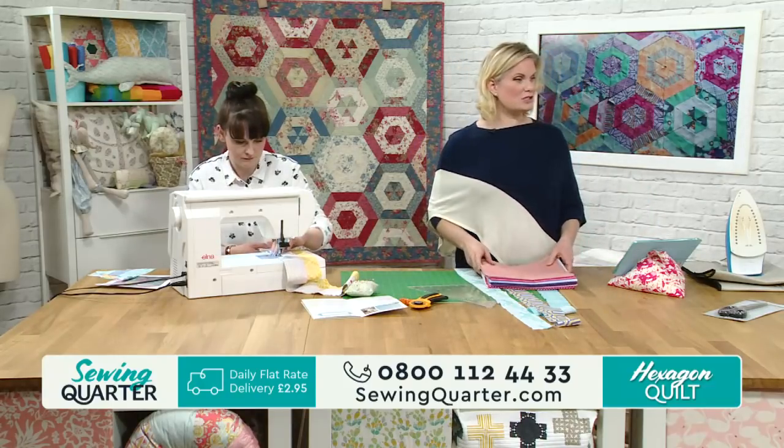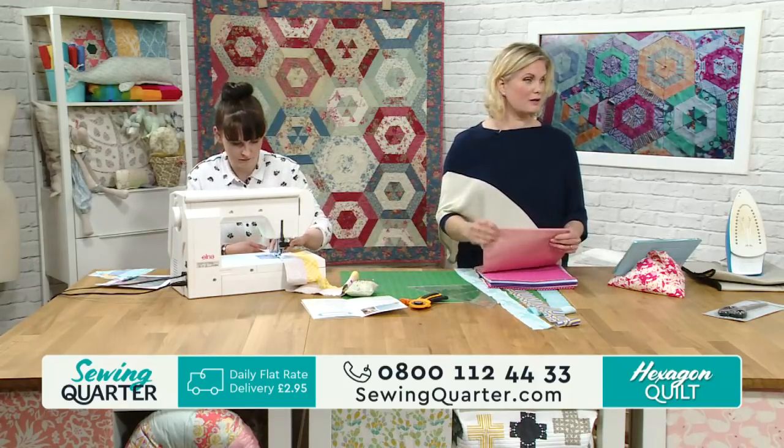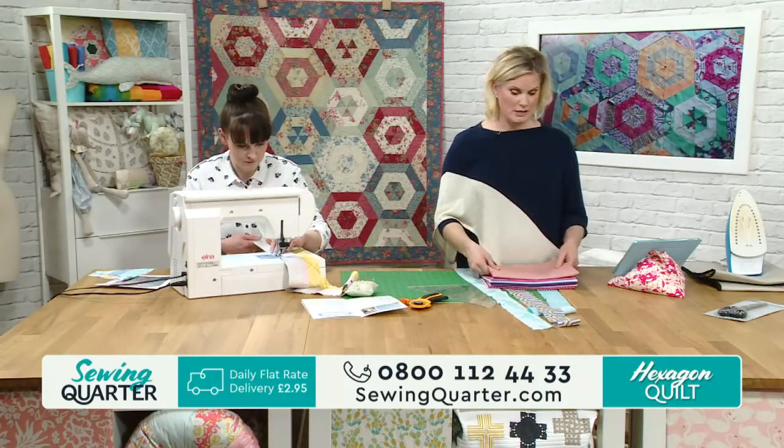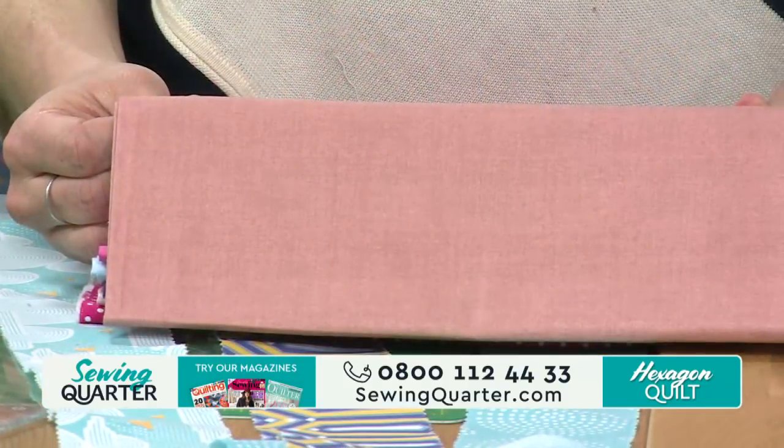Now we've chosen these to go with the various different options. This one works beautifully with the Amy Butler that's now sold out. So this is your linen look in your coral.